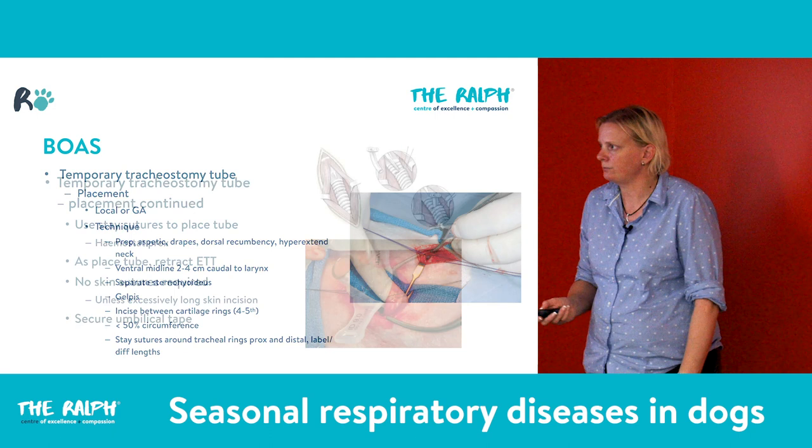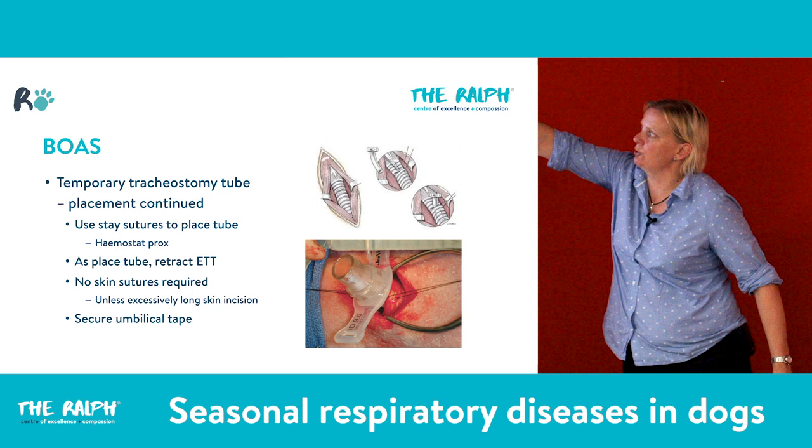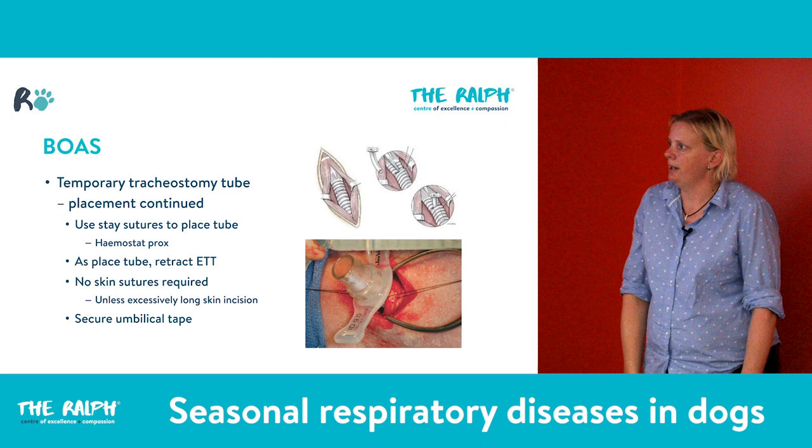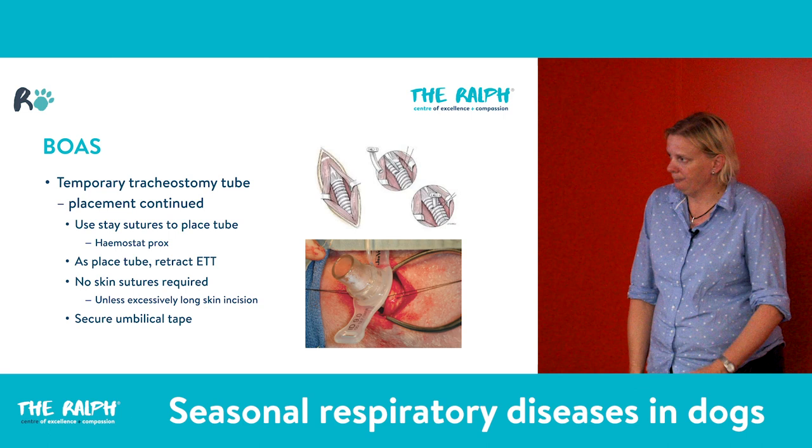So you can normally use just the sutures to pull apart the tracheal rings to get a tube down, or worst case scenario, you can stick a hemostat on the proximal aspect to push it down to get your tube down. Remove your endotracheal tube as you're putting this down. You should not need any skin sutures unless you've been very adventurous with your skin incision and you've made it far too long. And then just secure it with umbilical tape.